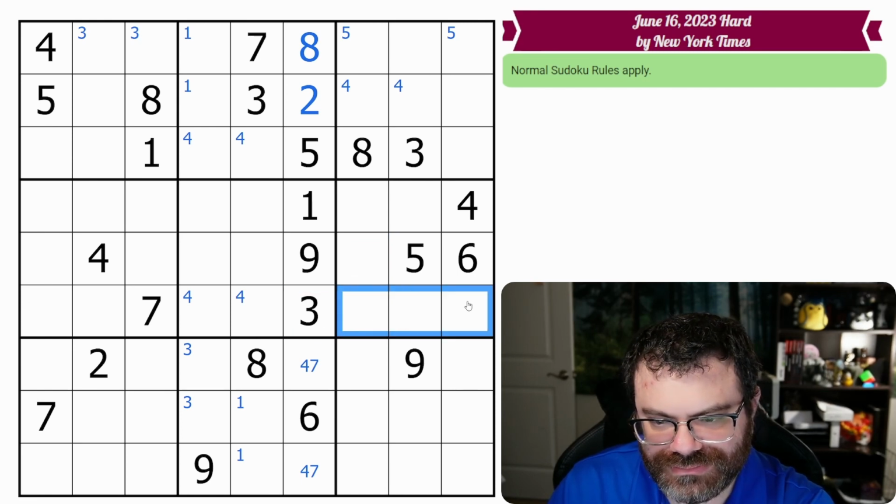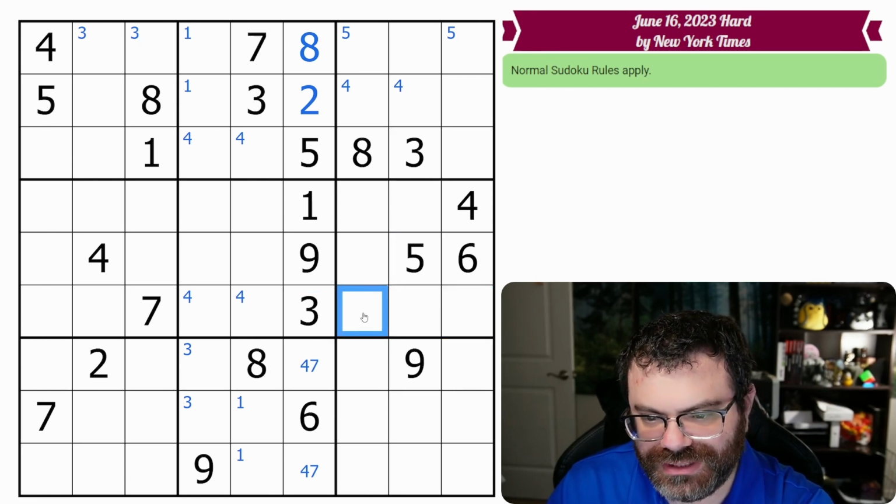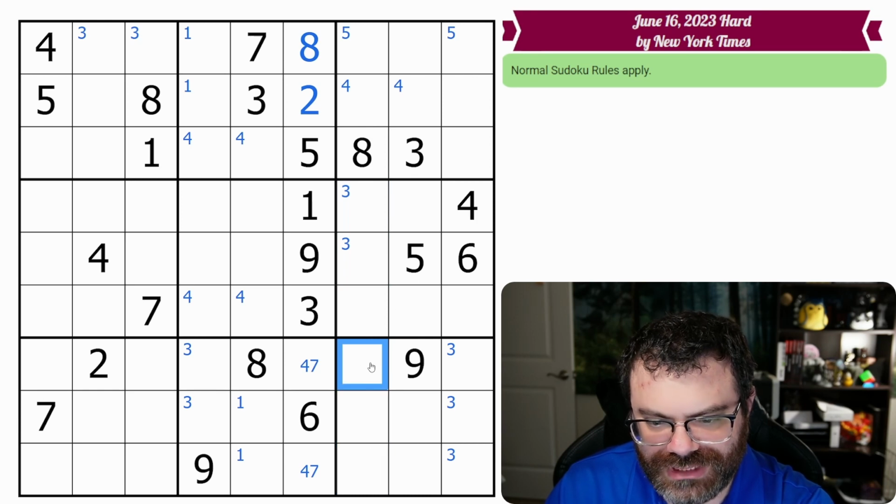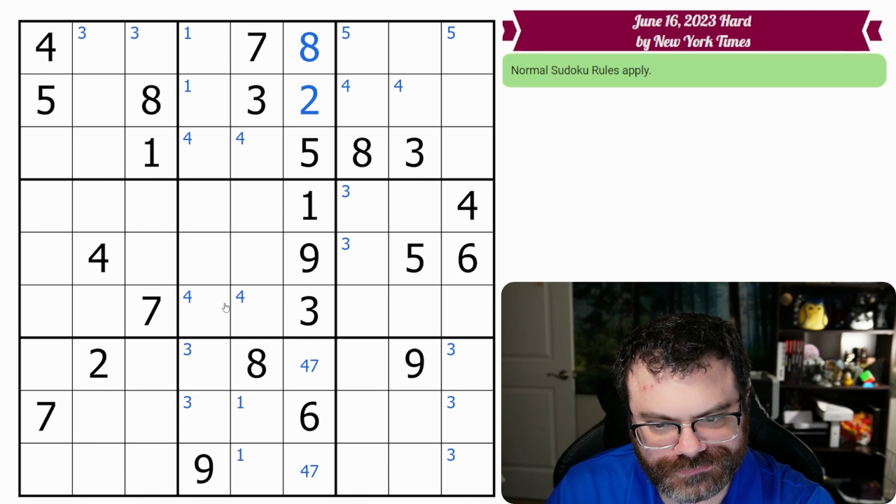Okay, 3's? The 3's are good. The 3's look in, so there's a 3 in one of these 2. That joins this 3 looking down, so there's a 3 over here. Again, these are pointing down. They also point up, but that's not important because there's already a 3 in the box.